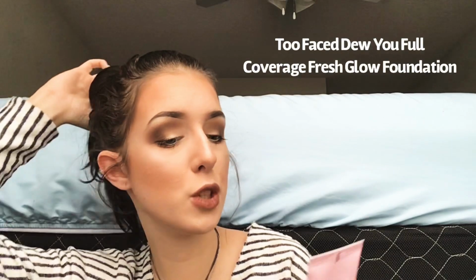Next, we have this foundation that I literally just tried today, so I don't have any opinions on it yet. But it's the Too Faced Better Than Skin Full Coverage Fresh Glow Foundation in the shade Snow. I honestly don't see where it's full coverage because I have all these bumps on my skin and it didn't cover any of it. But it is a really nice lightweight foundation. I could tell that it's really, really glowy to the skin. There's some glowiness right here and right here. This is highlight, so ignore that. And up here, I don't have highlight, but it makes it really luminous and nice. I hope to have an opinion on it after two more tries.